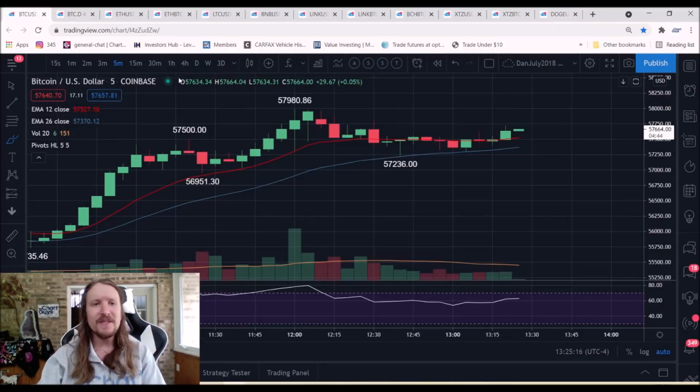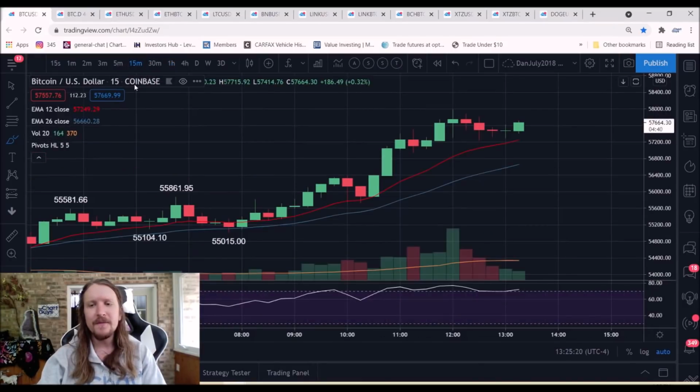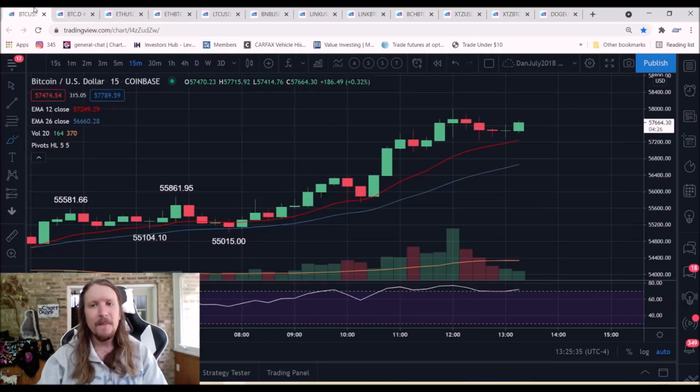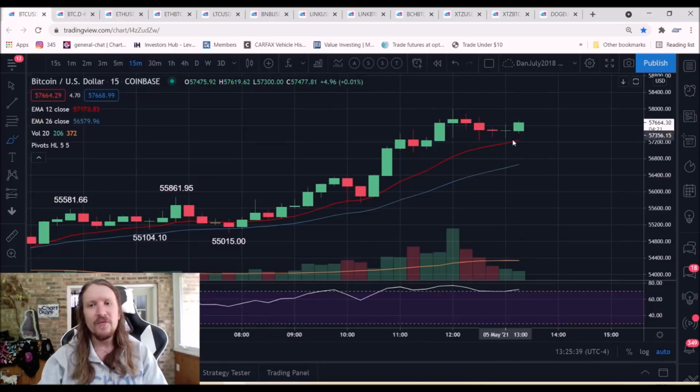Crypto space is just fine for the bulls. Bitcoin's trying a 15-minute bull flag right now. The dominance chart trying to go back in the spotlight. When the dominance chart and Bitcoin US dollar pairing correlate, Bitcoin enters the spotlight. The difference here is obviously the size of that drop on the 15-minute versus on the US dollar pairing.